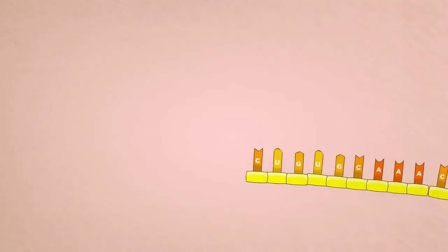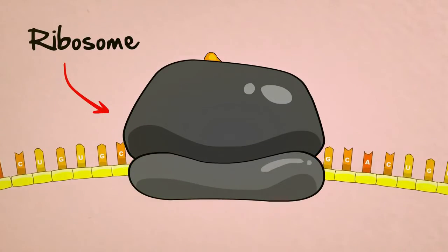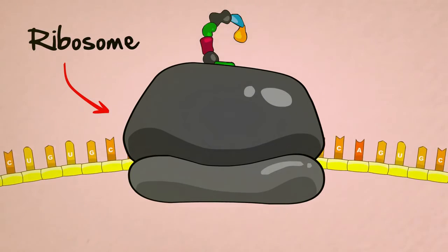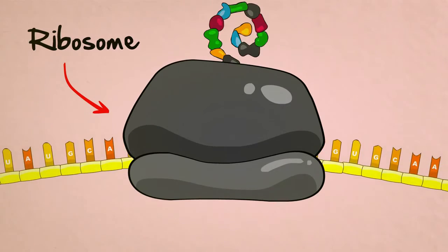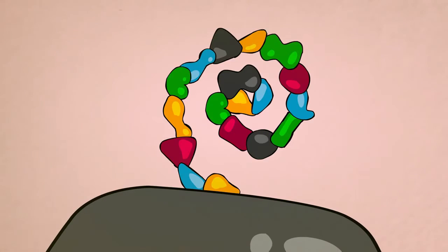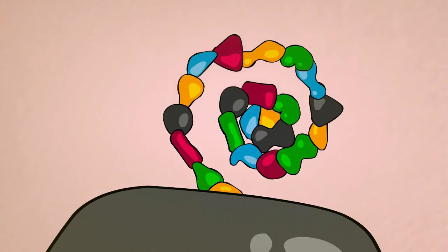Their small shape and size allows them to fit through tiny pores in the nucleus, out to the cytoplasm, and into the mouth of another particle called a ribosome. Ribosomes are protein-building machines. They read the RNA code 3 letters at a time, suck amino acids out of their surroundings, and stick them together in a chain according to the RNA code. As the chain grows, it bends, it folds, and it sticks to itself to form a perfectly shaped protein.